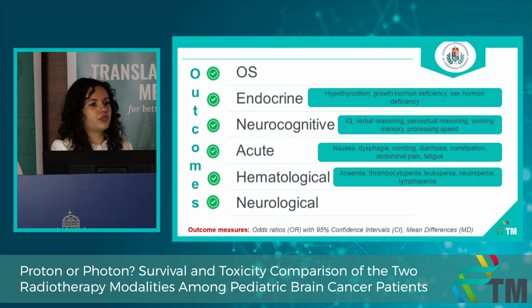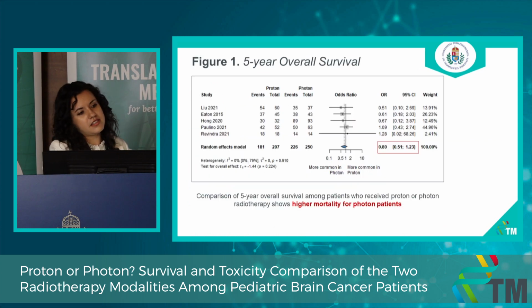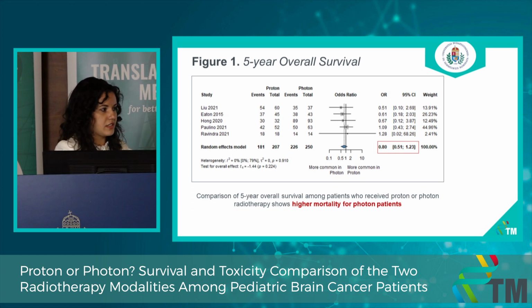And as outcome measure, we use the odds ratio with 95% confidence interval and mean difference. If the odds ratio is equal to 1, it means that there is no difference between the radiotherapies. If it's lower than 1, it means that proton is beneficial. If it's higher than 1, it means photon is beneficial for children with brain cancers. And in the upcoming slides, I would like to introduce some of our results.